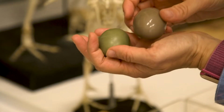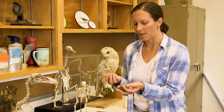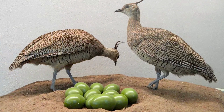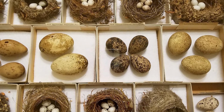variety of colors. Here I've got a couple of eggs from birds called tinamous. This one is an elegant crested tinamou. This one's a spotted tinamou. And they have some of the most colorful eggs that we see in birds in general. So there are colorful eggs out there, but they are not within a species like in dragons.